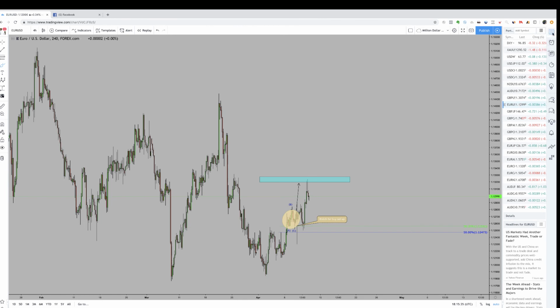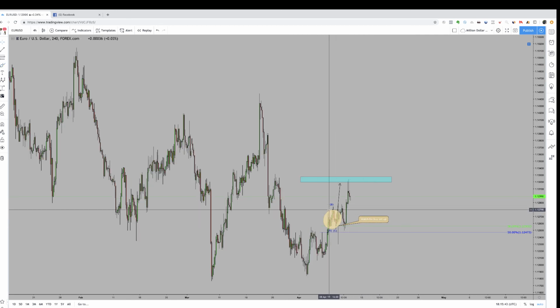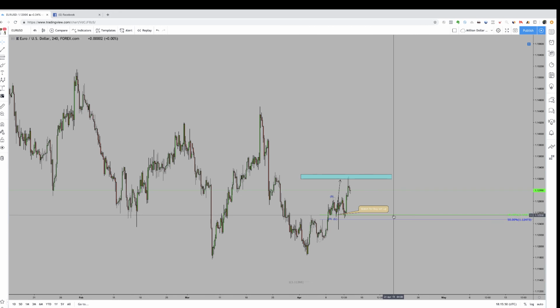Euro dollar. Look, we got the buy setup we were looking for on euro dollar last week. We pushed up into the zone. Now I'm looking for euro dollar to probably, definitely, get some resistance. We just hit that key area. Let's remove some of this off.